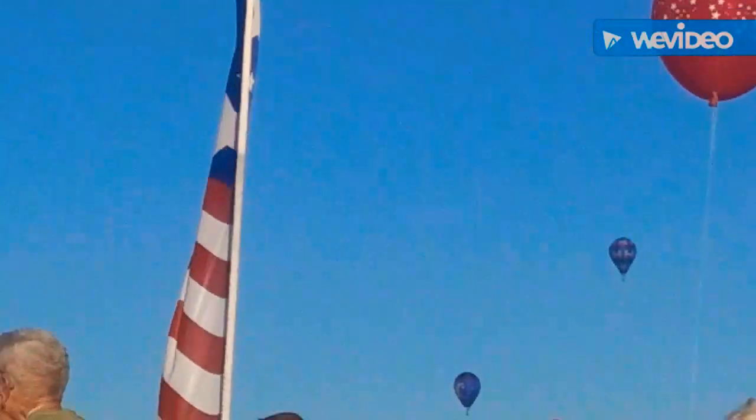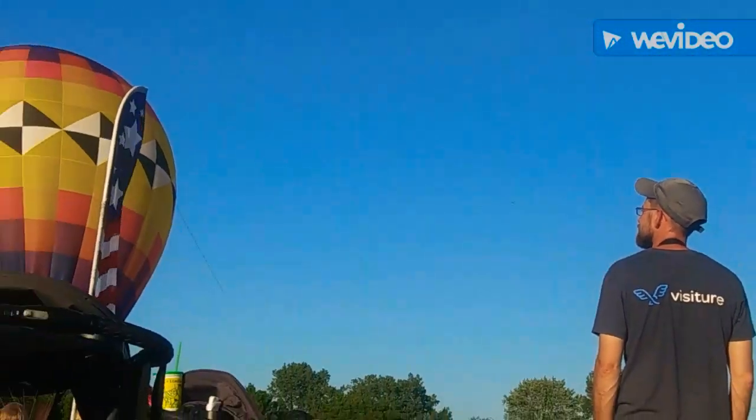Superfluous is already standing up. Captain Larry's got him up and going. Freedom Flyer. Kind of like that horse in the Kentucky Derby, bucking the gates just a little bit. It's still going to fly.